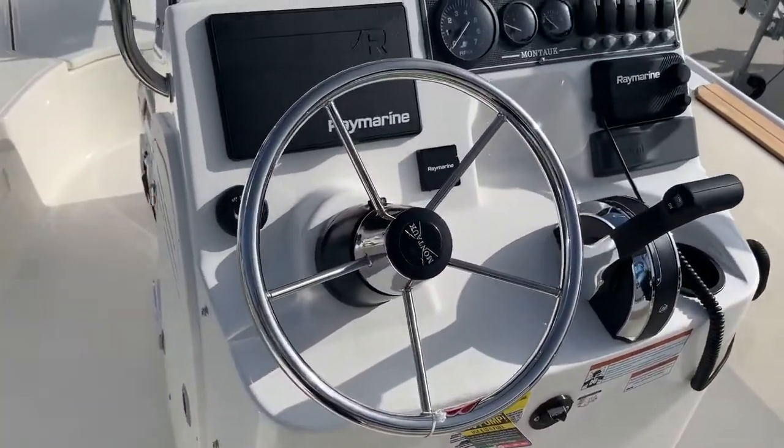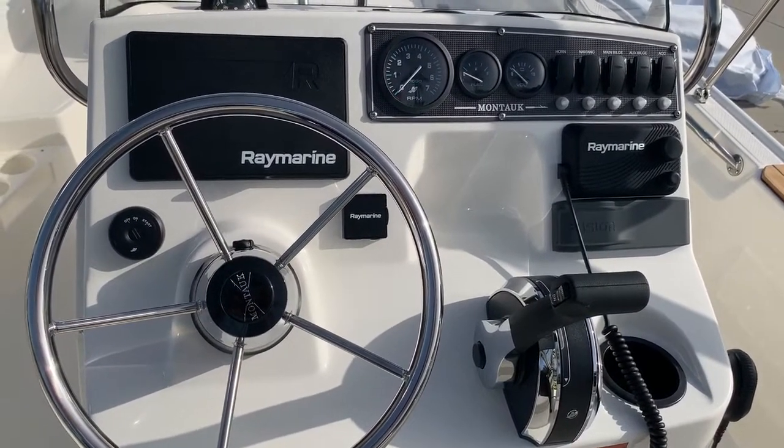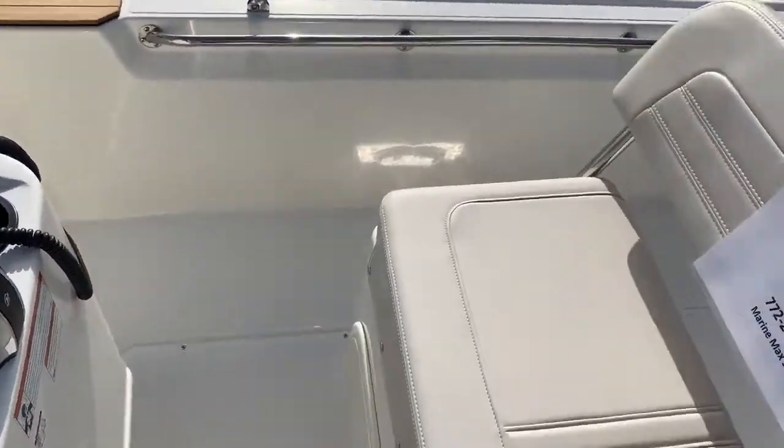Now the helm of this boat, really awesome. This boat's set up with a Raymarine GPS fish finder, Raymarine VHF radio, phenomenal sounding Fusion stereo, and it's very comfortable and easy to run this boat.